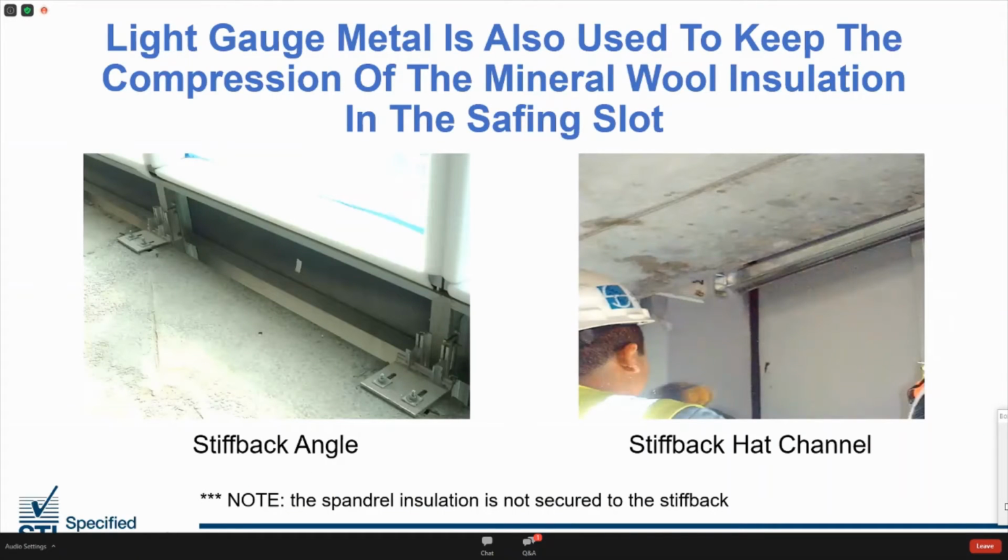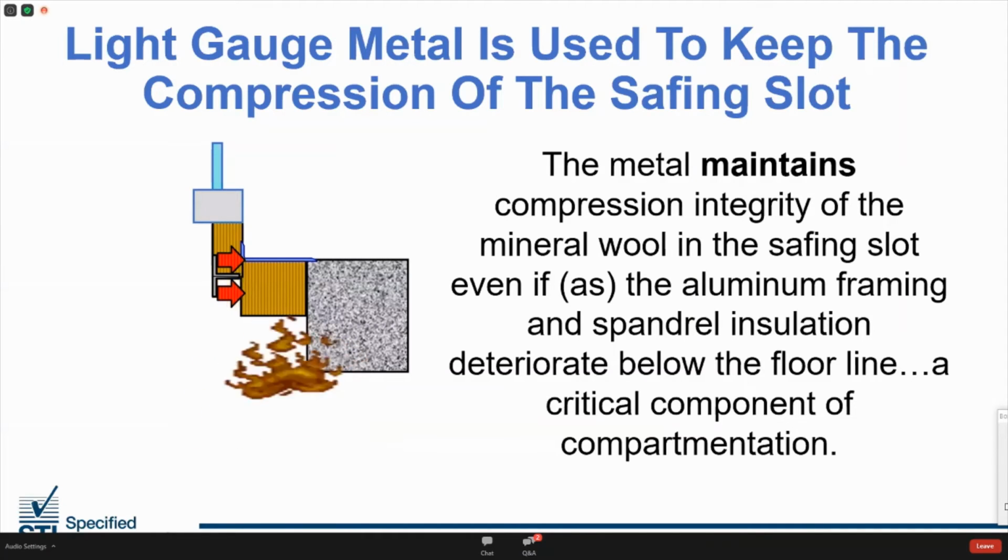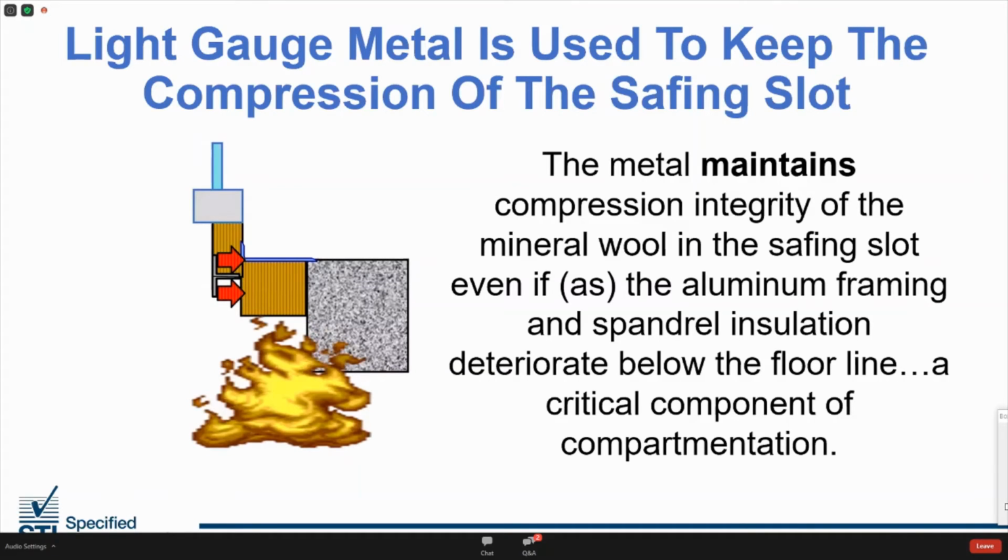Light gauge metal is also used to support the compression requirements of the mineral wool in the void or safing slot. Please note the spandrel insulation is not fastened to the angle. It simply sits behind the spandrel insulation. You can see a galvanized angle used on the left and hat channel used on the right. Typically, they are located 2 inches from the top of the floor slab. Here you can see the stiffener keeping the compression of the mineral wool in the void, even as the curtain wall framing comes apart below the floor slab.